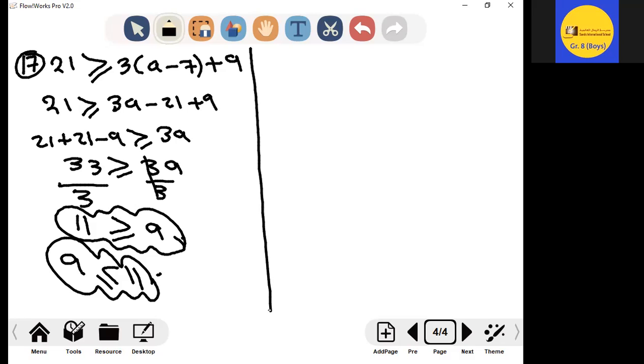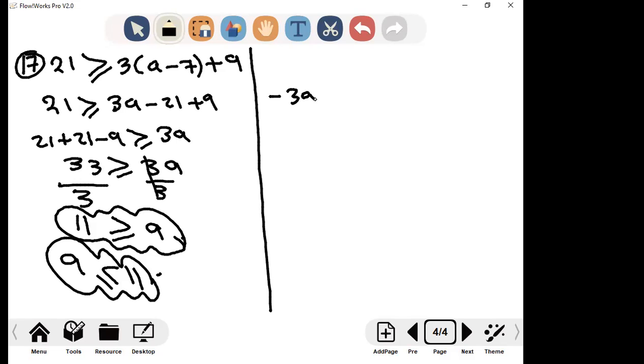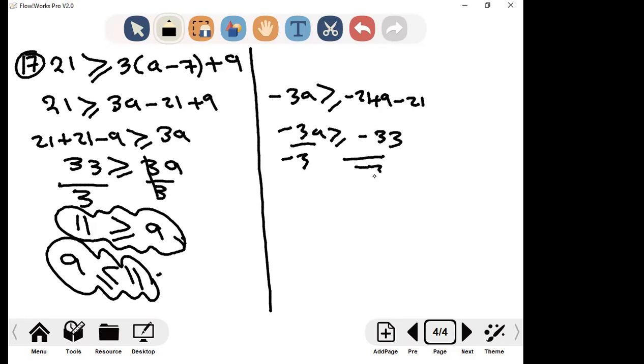You shift the variable here and the numbers there. Right? It will be negative 3a more than or equal negative 21 plus 9, negative 21, right? So negative 3a more than or equal negative 42 plus 9, negative 33, right? Divide the negative 3 both sides. A will be less than or equal positive 11.